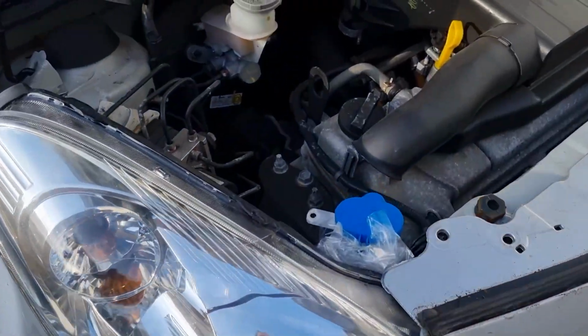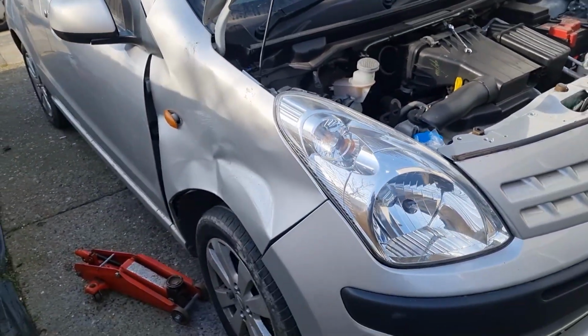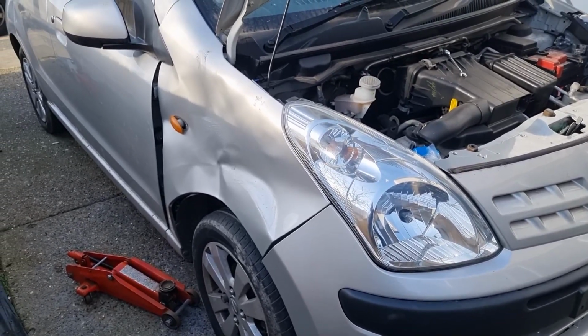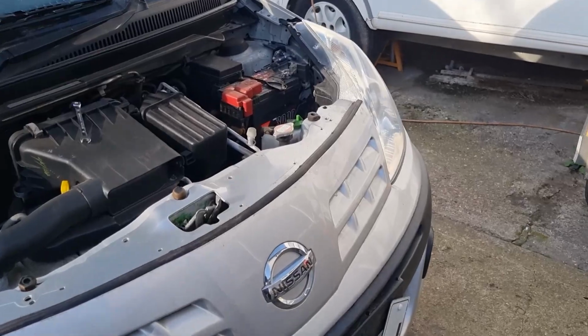But we're just checking it up now, getting the wheel off. Started loosening the headlight up. So I'm going to pop the wheel liner off and have a look, and we'll get this wheel off, and then let's see where we are. But it's beautiful, runs beautiful.